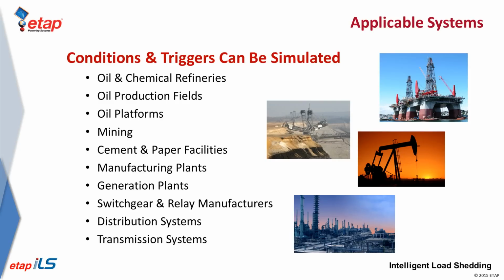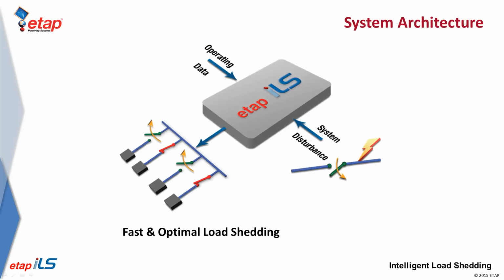The industries that are in need of intelligent load shedding systems are systems requiring transient and steady state control of load and generation. They are operating within limited generation levels and are operating critical safety related loads. The ETAP ILS monitors the online data and continuously analyzes it for contingencies. When a contingency disturbance is detected, ILS sheds the loads required based on the predicted results within 20 to 30 milliseconds.